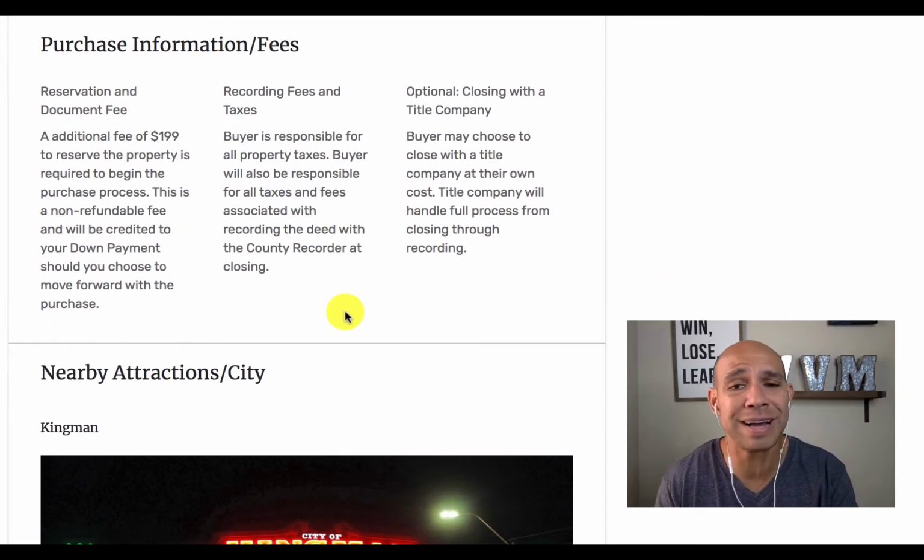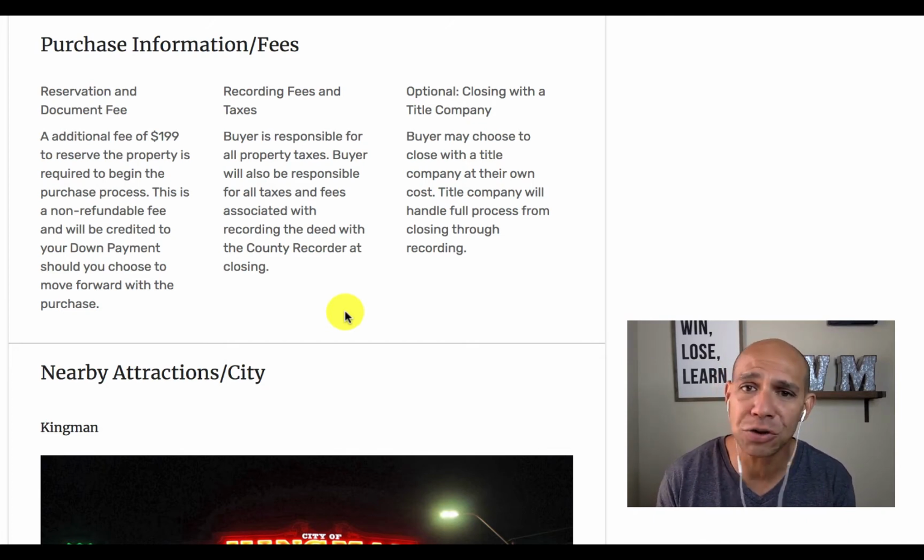Now, I do charge a $199 document fee. This is to start the process, but I would highly suggest that before you move forward buying this property, you do all your due diligence. Make sure that this property is what you want before you start moving forward. The $199 is a non-refundable fee that I take when I start the process of filling out the paperwork and putting it under contract on my website. If you decide to move forward from there, then I will credit that $199 to the $2,500 down for the property. So it's not an additional charge. It will just be merged into the $2,500 down.